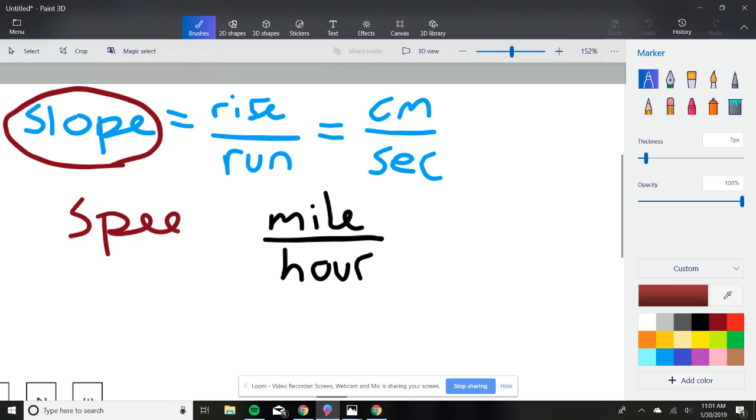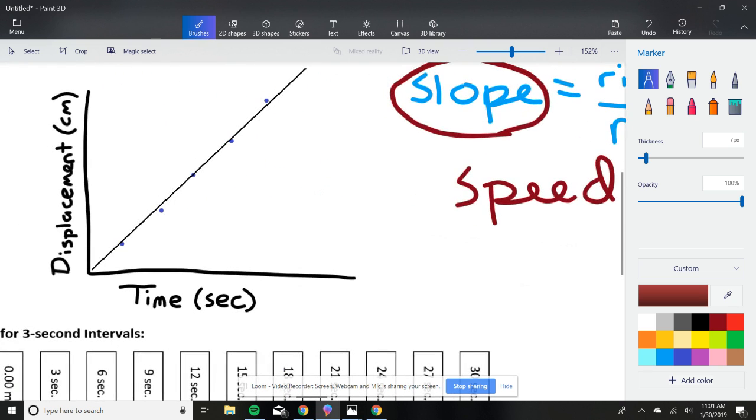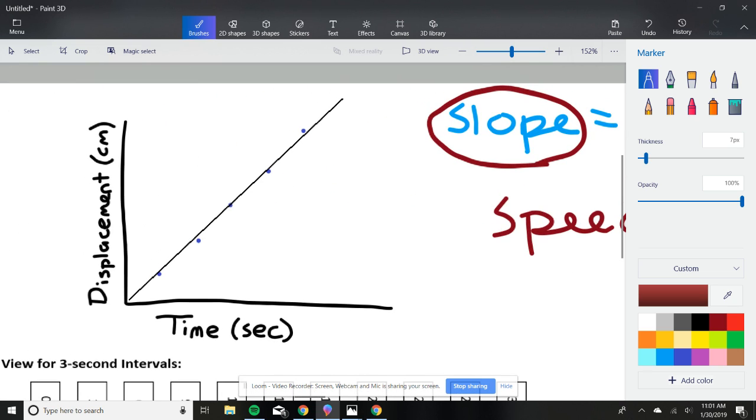Now that's only true for a distance-time graph like we have here. But our slope is telling us how far we are going per unit time. That's exactly what speed is. The slope tells us how fast the car is going. Now, let me ask you, is this slope changing or is it pretty consistent? Well, for this data, it's pretty consistent. The slope remains the same. It's not getting steeper. It's not getting less steep.